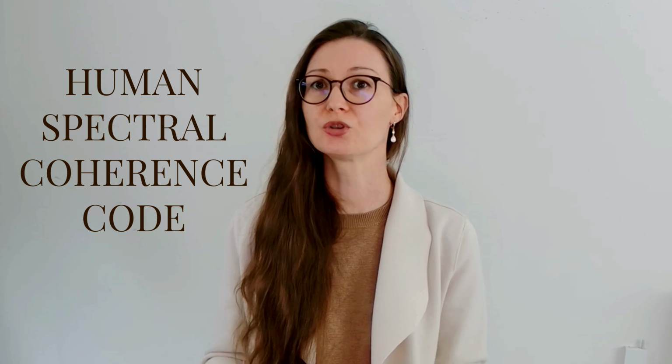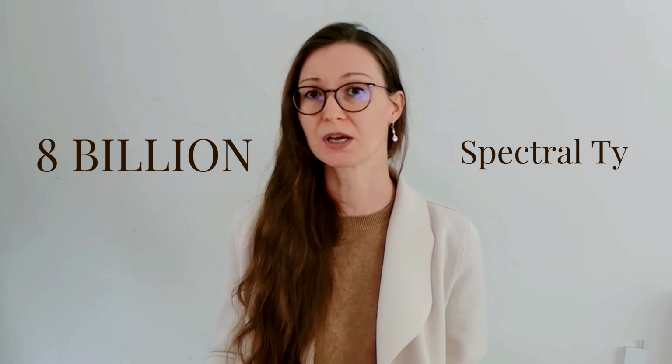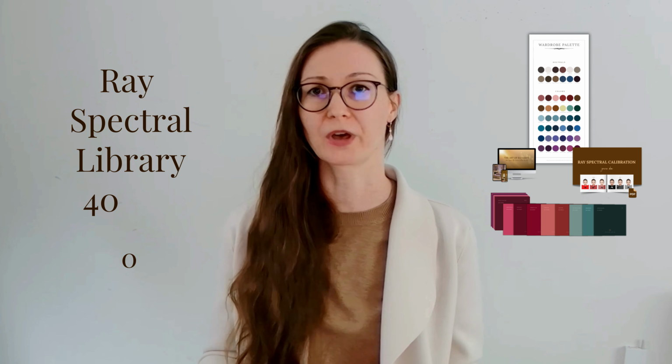Once I know the root colors and the CDC, I then calculate my client's human spectral coherence code, which is unique to every spectral type. And we have 8 billion spectral types, not 4, not 16, not 24. This is too generic to cover the human spectral range globally. Then I handpick 48 wardrobe colors from my proprietary Ray Spectral library of over 4,000 colors.